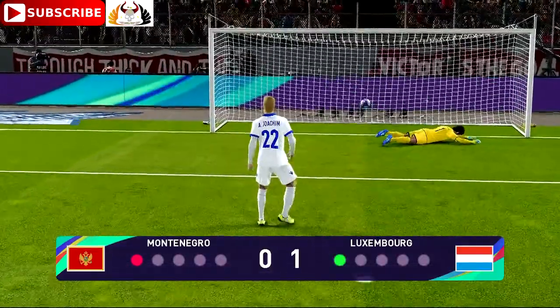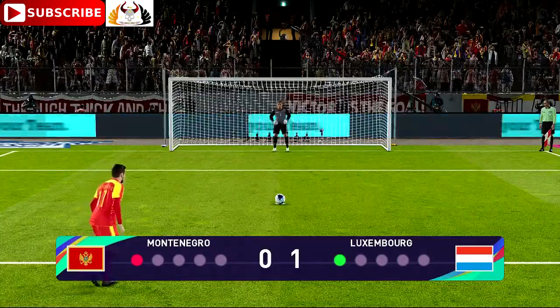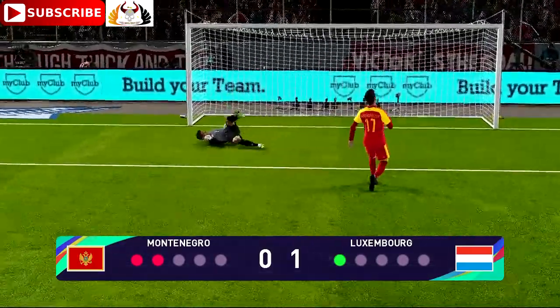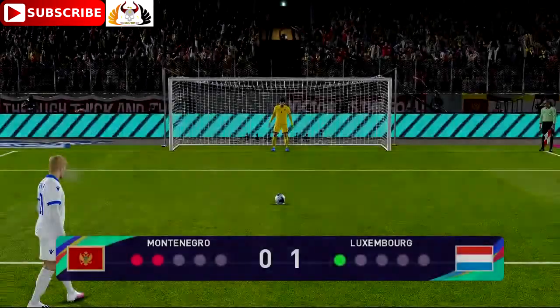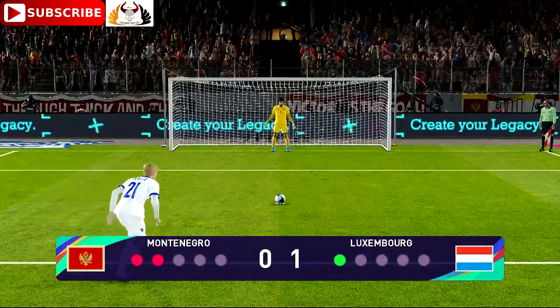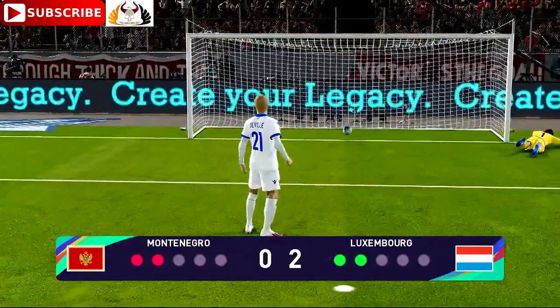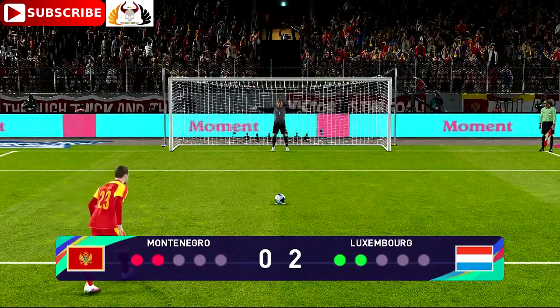Coolly into the bottom corner. I thought he did really well to hold his nerve then and score that penalty. So this one to restore parity. Saved! Keeper's done brilliantly. That's a lovely stop from the keeper. He's done his teammates proud with that one. Terrific penalty, unsavable. And the lead is two. Montenegro trailing by two now.